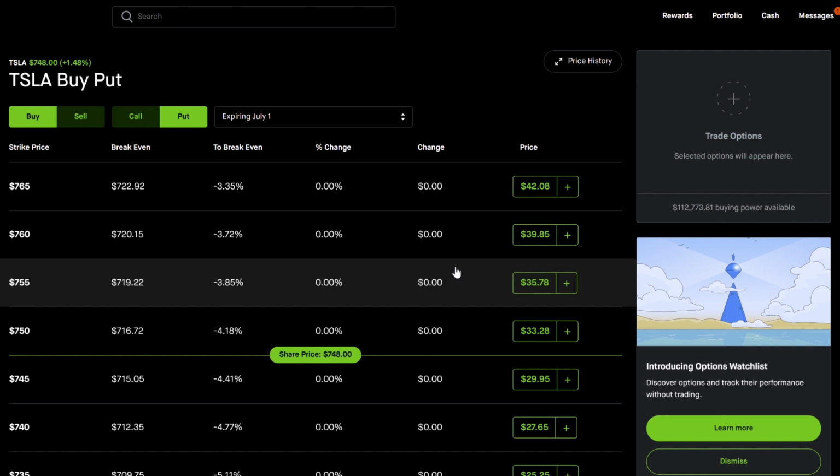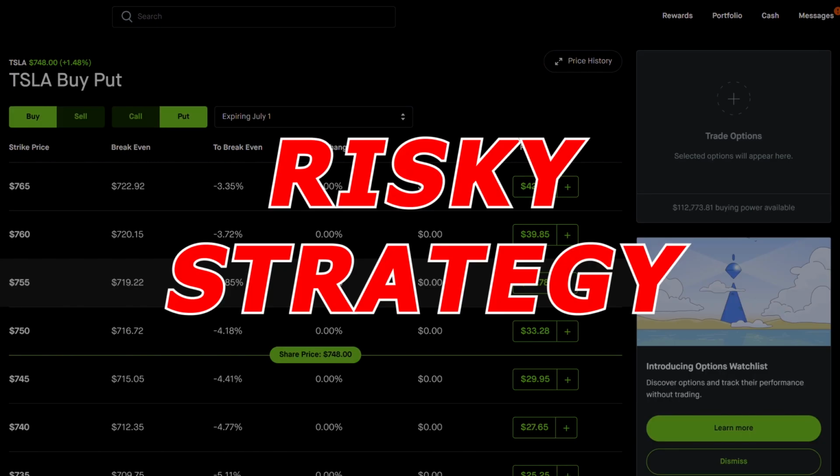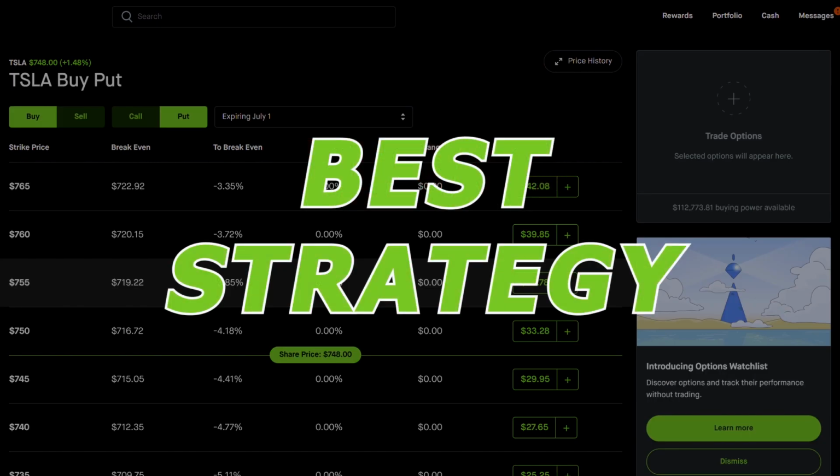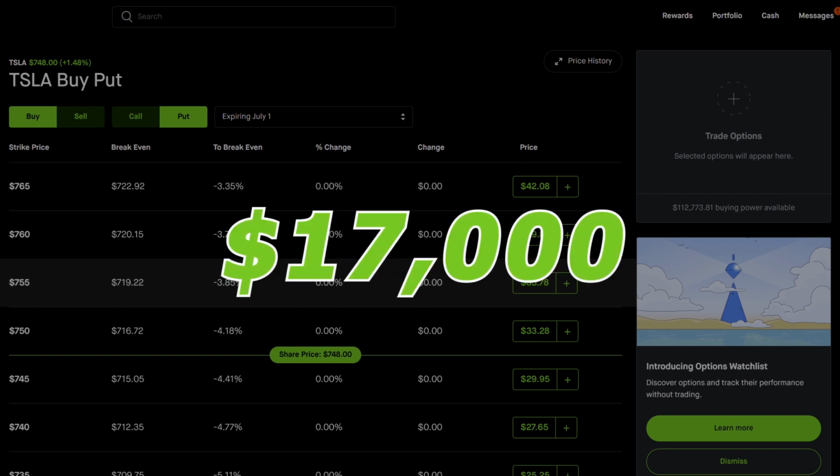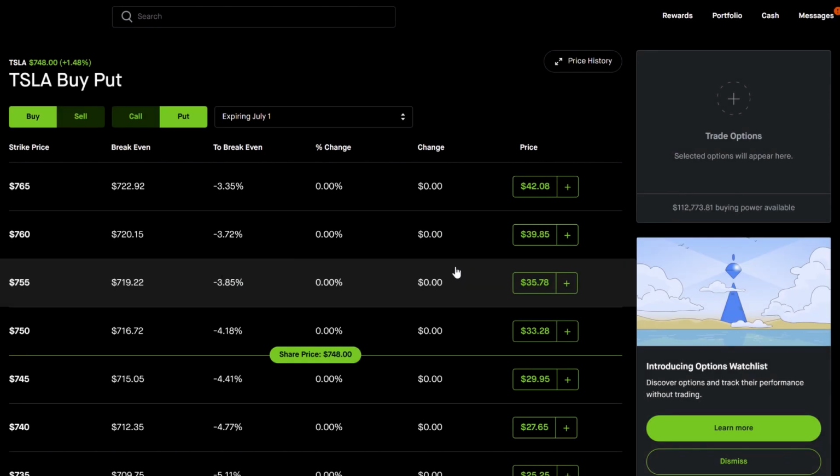I was very risky. I knew I didn't have too much to lose, so this is a risky strategy, but it is the best strategy by far to grow a small portfolio. It took me from 2K to 17K, then from 17K to 75K the next year. So I was able to 5 to 10x my portfolio on a consistent basis using this strategy right here.